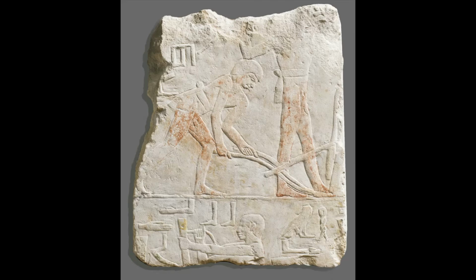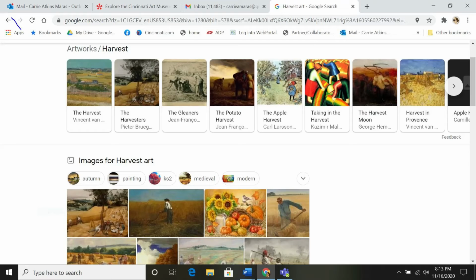But the interesting thing about this to me now is that it represents one of so many visual celebrations of the harvest. Why is this such a common theme? All over the world, from the beginning of visual history until now, there are images of the harvest in all kinds of media, prints, paintings, sculptures. One search, and this is what you see.